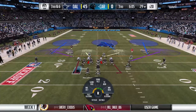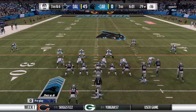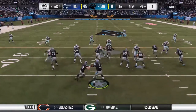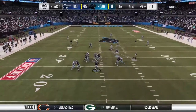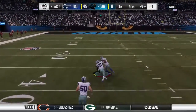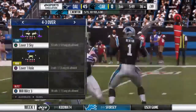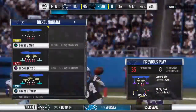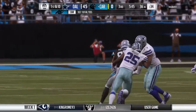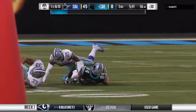Gun. 54's Mike. Check. Watch 54. Rip right. This is Newton off the play fake to McCaffrey. Then he hits his man, Matthews. And he's taken down, but not before he gets this into enemy territory across the 40. And that one results in 35 yards.